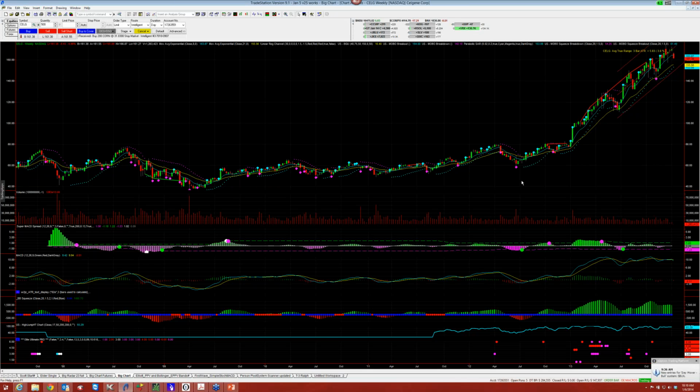Celgene's in a big bull run. It's a leader. I know the company well. I'm going to have to seriously go look at it because this is a much bigger drawdown than I would have expected. I think part of it might be people are using this as an excuse for profit taking. But my Celgene, my Gilead, they all look ugly today, I'm afraid.